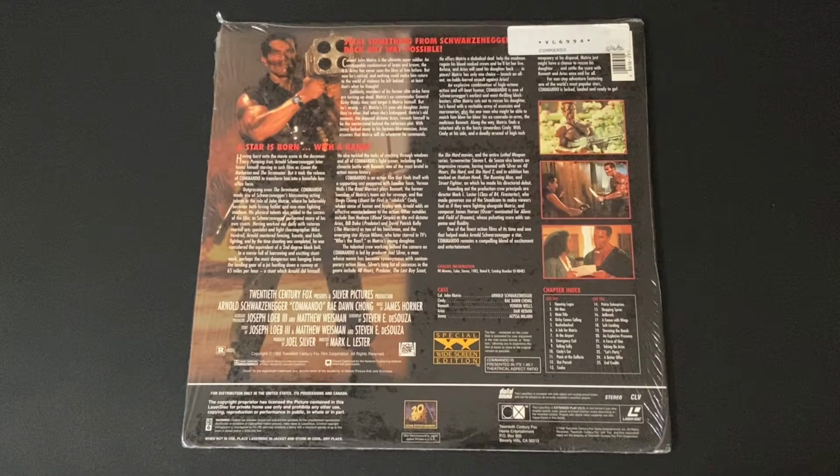Still in the shrink with this nice custom widescreen sticker. The jacket is in perfect shape. It's very common for discs of this era to be dinged up and have corner dings because it's just a regular disc kicking around.